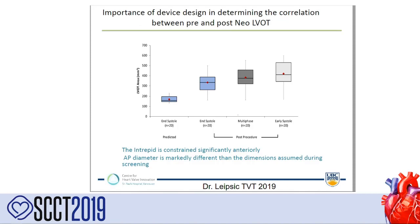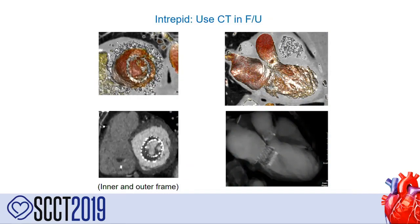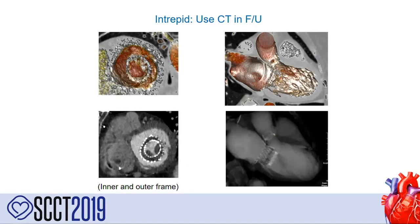Now, what Jonathan recently presented was that if we had done the old way that I described to you for the other techniques, you would have screened out so many patients, almost nobody would get this device. But for this particular device, we can use different ways of looking at the neo-LVOT. So this is totally in process, and there'll be new information by next year and the year after. So right now, most of that's done by the company who's trying to screen for Intrepid.